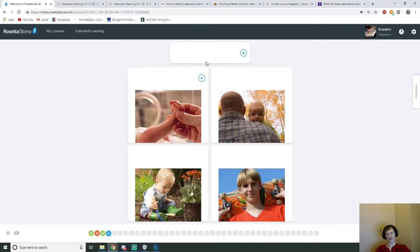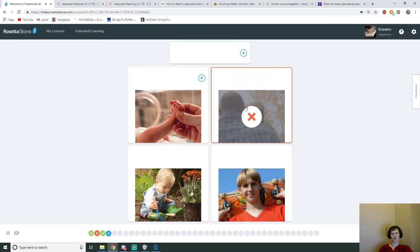So I'm assuming it's 18 weeks. この子供は生まれて18ヶ月です。So, this kid was born 18 weeks ago. How many is 18 weeks? I'm assuming it's the baby.